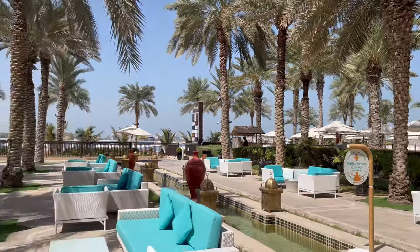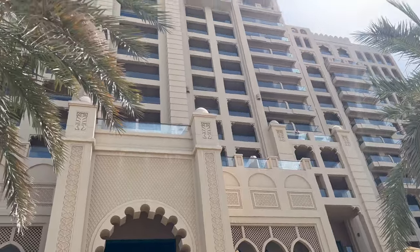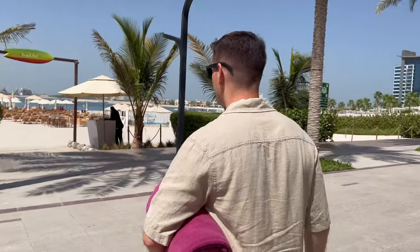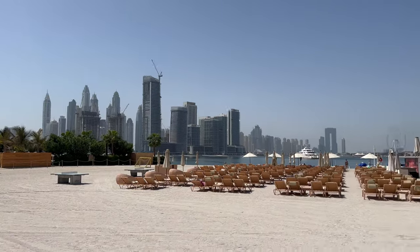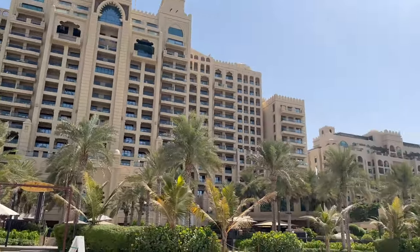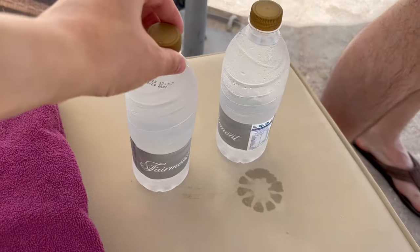Came back and put lots and lots and lots of sun cream on, and we're going to the beach now. Just trying to find a spot now. Not a spot on the beach. Looks quiet though, which is good. Our towels, and it was really nice. They gave us 2 bottles of water.